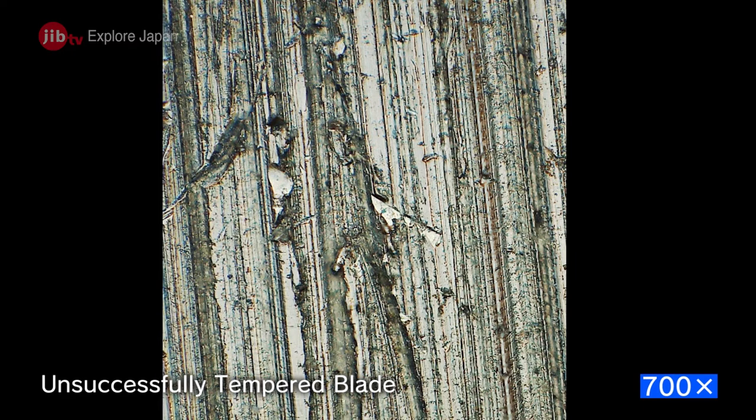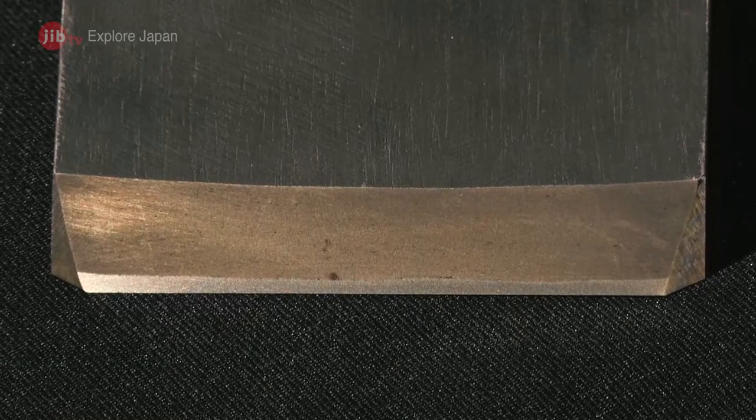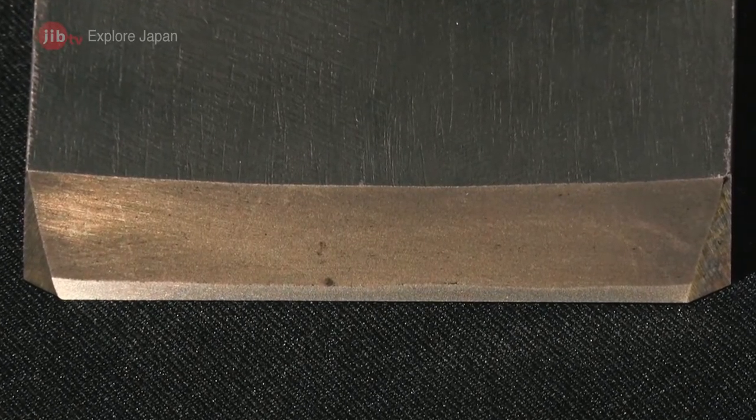And this one, tempered at too low a temperature, is the failure. Comparing them side by side, the surface of the properly tempered blade on the right appears smooth and clean. This means that the metal's components are lined up neatly, creating a hard and durable blade. Determining the blade's temperature by watching the flame is how hard kanna blades are made.